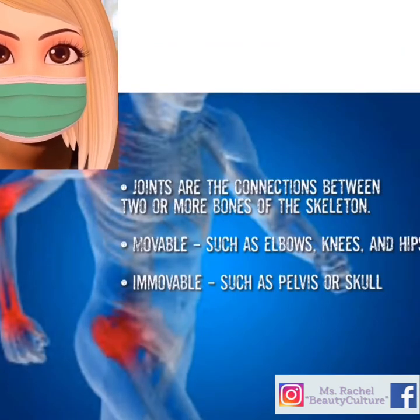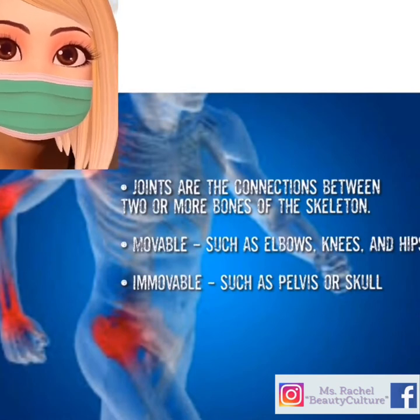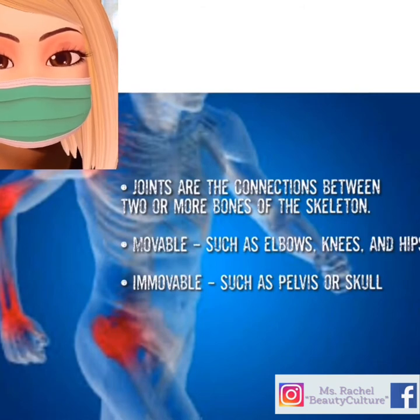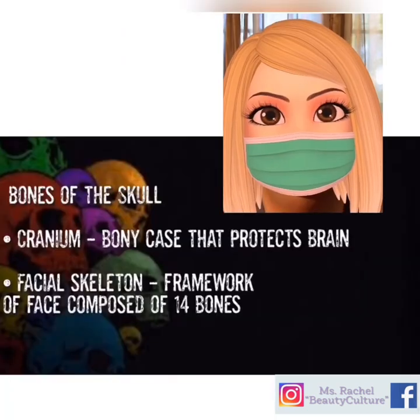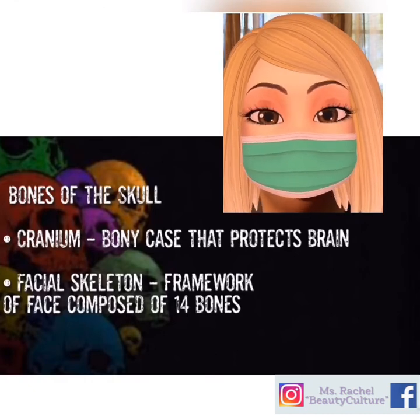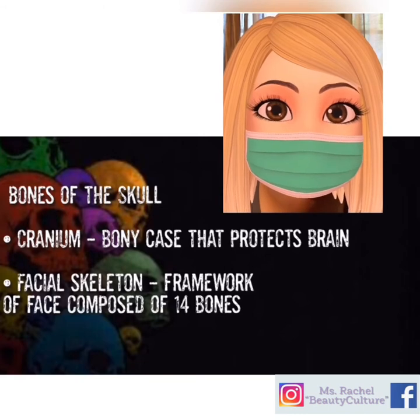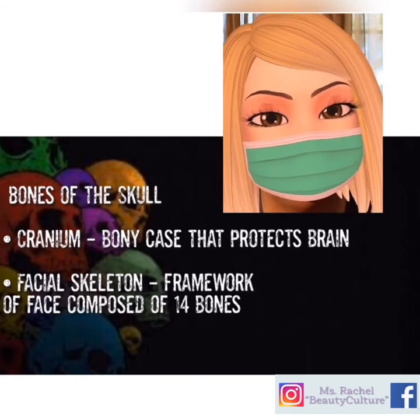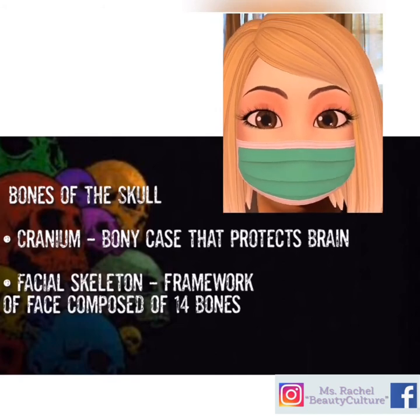Joints are the connections between two or more bones of the skeleton. Movable, such as the elbows, knees, and hips. Immovable, such as the pelvis or the skull. The skeleton of the head is divided into two parts. The cranium, which is an oval, bony case that protects the brain. And the facial skeleton, that is the framework of the face, and it is composed of 14 bones.